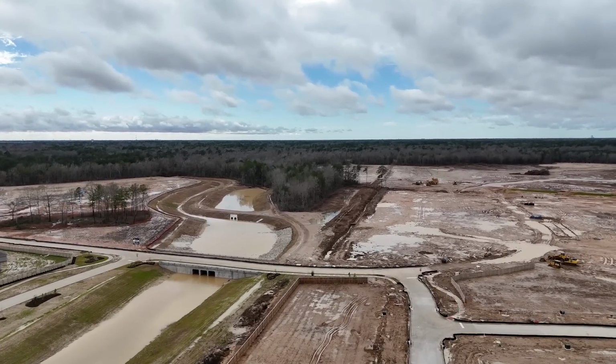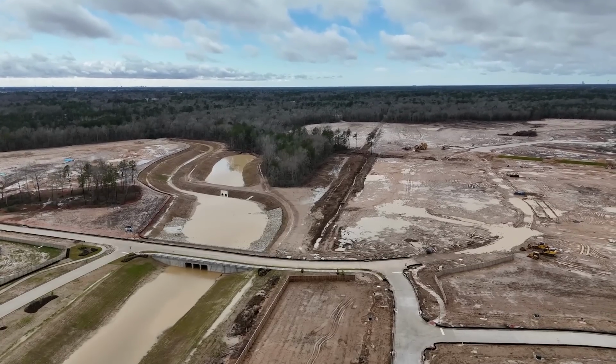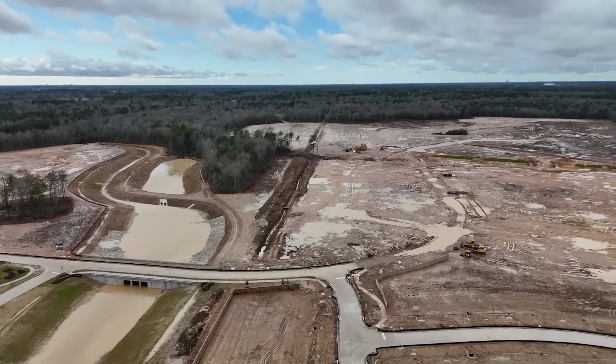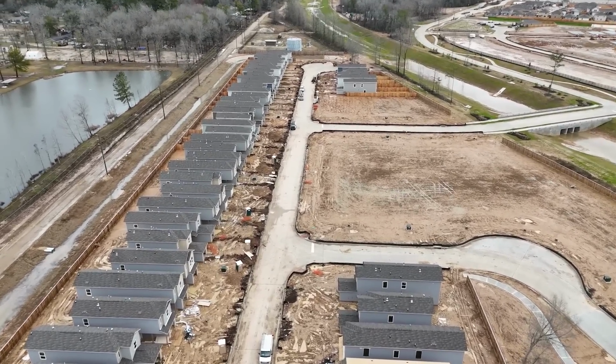They don't have utilities above ground. The drainage looks super nice. There's a park, and houses are right next to each other. You're not next to a single-wide mobile home or a house that just burnt down. So it's just so much different.